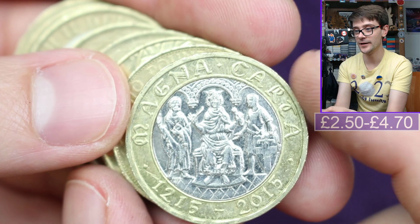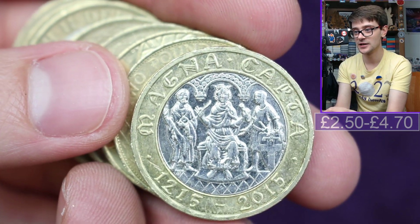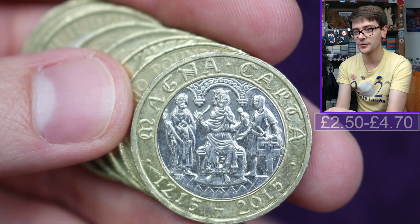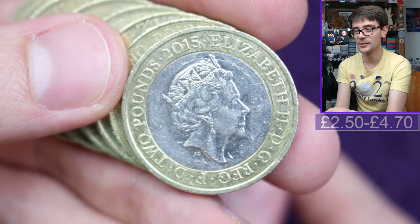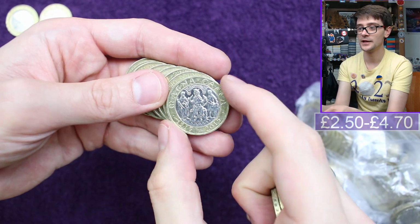Magna Carta, lovely design. It is fairly common to find bits of extra cut. You can see in the King's crown there. It's King John, isn't it, if memory serves, and sometimes around the bottom of the throne as well. It's 2015. We need to check for an IRB portrait. Nope, that's Jody Clark's portrait. There were some of the non-circular ones that had the 4th portrait by Ian Rank-Broadley. So that's a superb find.